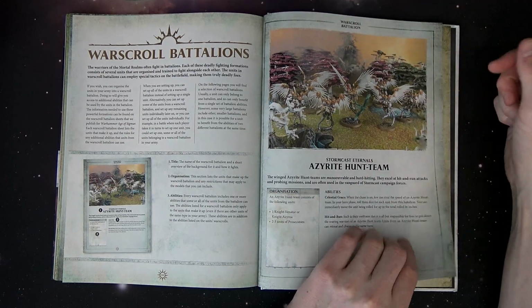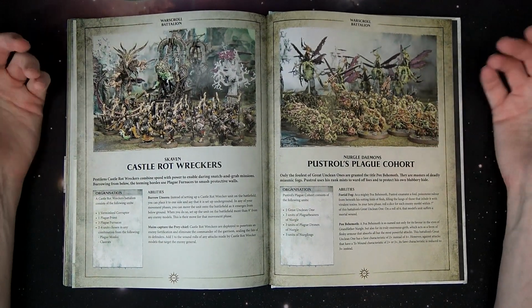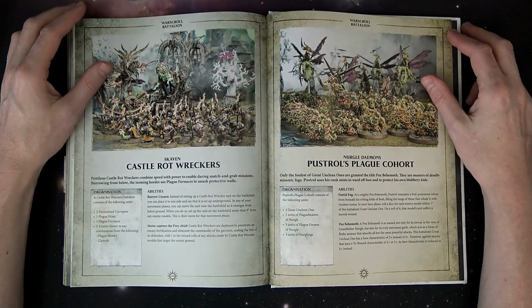Just the fact that you have to physically be able to move your models, very similar to hit and run. In order to get away, you can, but normally you can't launch an assault or shoot after you perform a retreat action. Just throwing it out there.